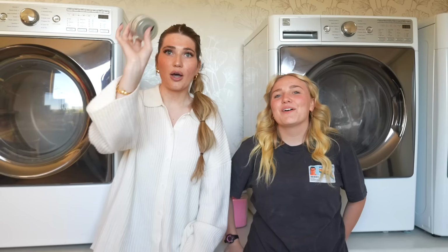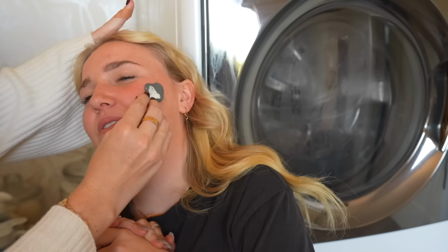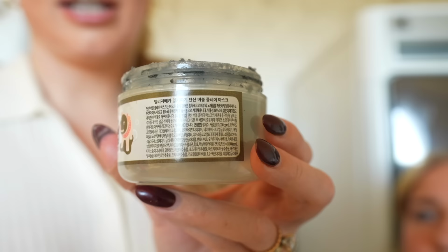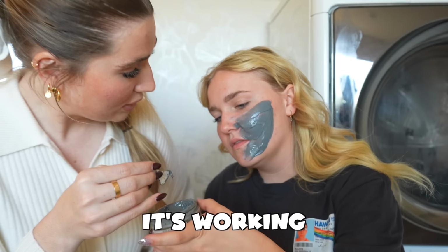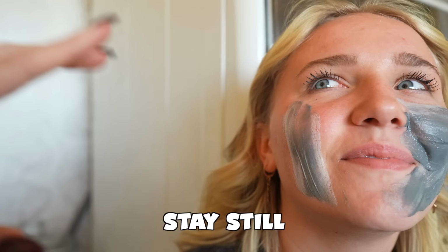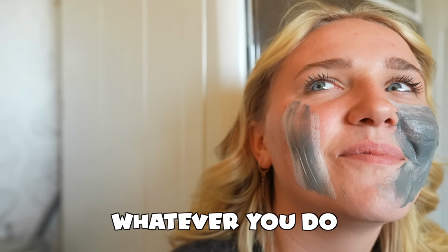The bubble clay mask. I've seen this thing on TikTok before and it looks absolutely crazy. Hold still. How long do you have to wait? It's all in Chinese or something. I don't know anything of how to do this. It's working. I think I need to make it a little thinner. It's slowly working. Stay still, whatever you do. Let's make you the bubble man.